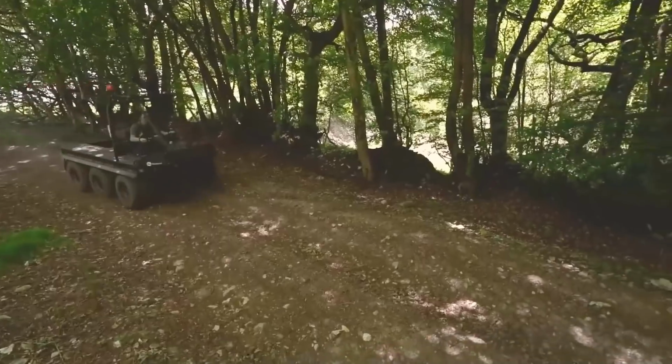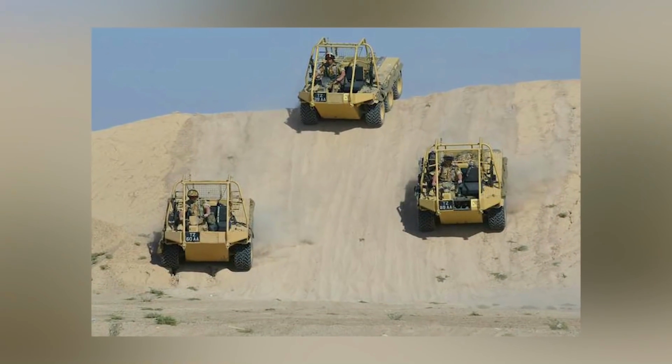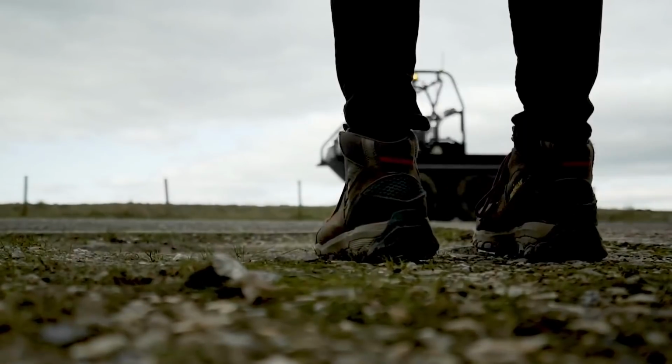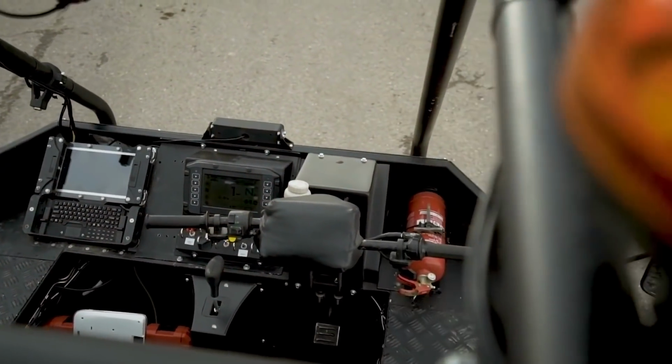The fact is that this platform can be adapted to a very wide range of tasks. For example, it can support troops or be used for transportation, as well as take care of site preparation for cargo release or even assist in firefighting. If necessary, the model can be fitted with a boat engine that allows it to move on water as well.